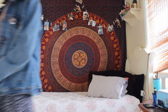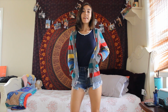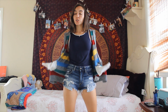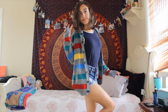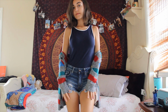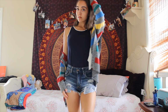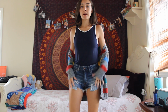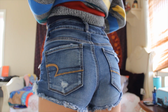Here we go. Alright guys, so this is outfit number 5. And this look, I would say, is like an amusement park look, or maybe you're gonna go out to the beach or something. This is probably the most hot weather type outfit I could put together. It's basically an American Eagle tank top in this really cute navy blue color, and then some American Eagle, wow, shocker, high-waisted festival shorts, I think they were called.